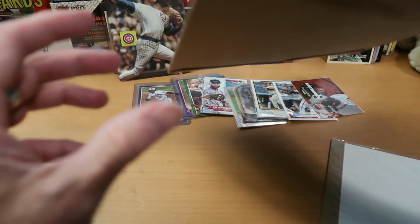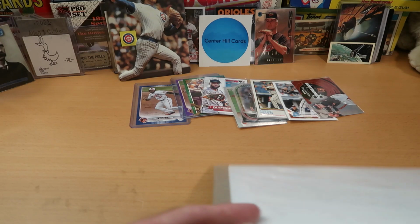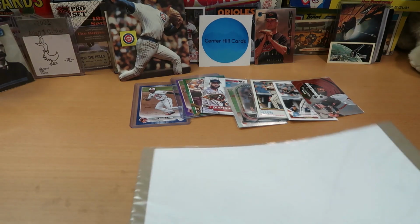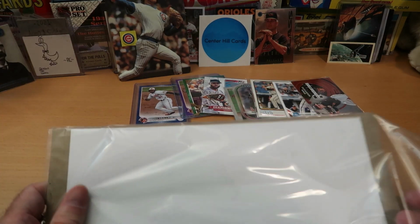I'm not sure. It does have a note, but it looks like it's something that she bought that was sent to me. I'm going to just look at what the thing says. Yeah, this was shipped to Julie originally, and then it was shipped to me after that. And so I'm going to see what this is in here.